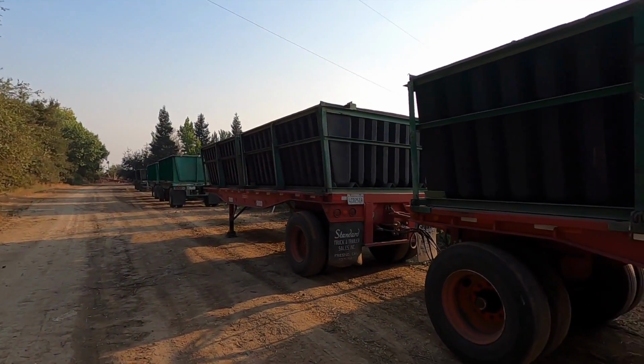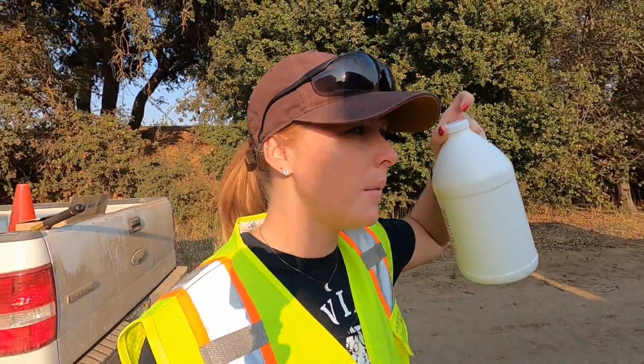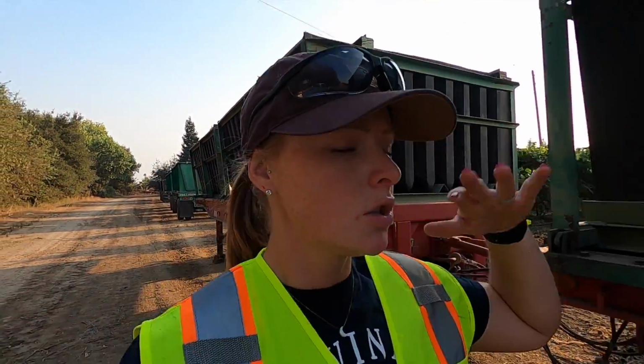So I'm gonna show you guys a few of the rows where the vines have already been harvested, because I've got a little bit of time before we start going. Got all our trucks lined up. After we do this, I'll start putting the potassium back out, which I did show in the first video. We just got these little jugs of potassium and I put them with every load. Basically it keeps the grapes from turning brown while they're getting trucked. So I'll have to put all those out, but let's go look at the vineyard first.